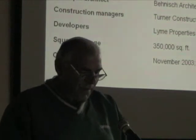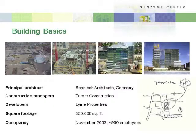The building cost $140 million to build. $107 million was just for the construction, and the rest was tenant fit-out.